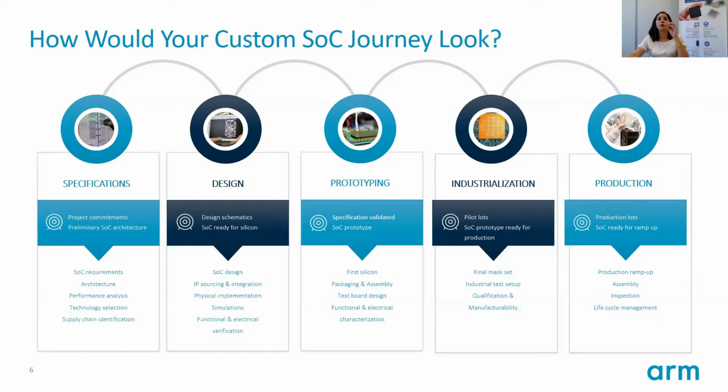The best path forward for time to market acceleration and risk mitigation is by starting a custom SoC design from an architecture specification combining in-house analog and digital IP components, redeployed or redesigned from scratch, and some third-party IP components. After the design phase, your SoC will be ready for silicon. This is very good news.